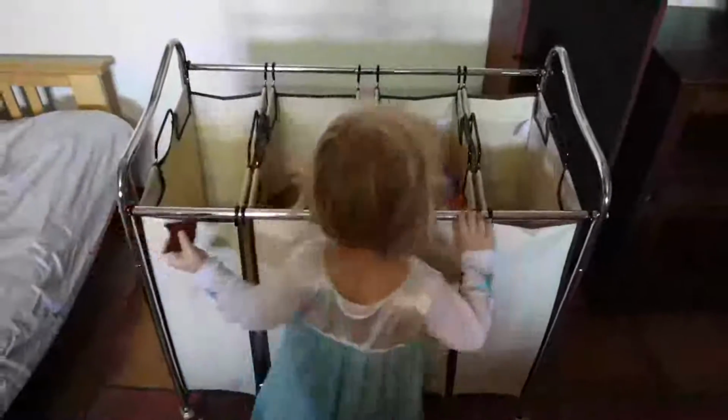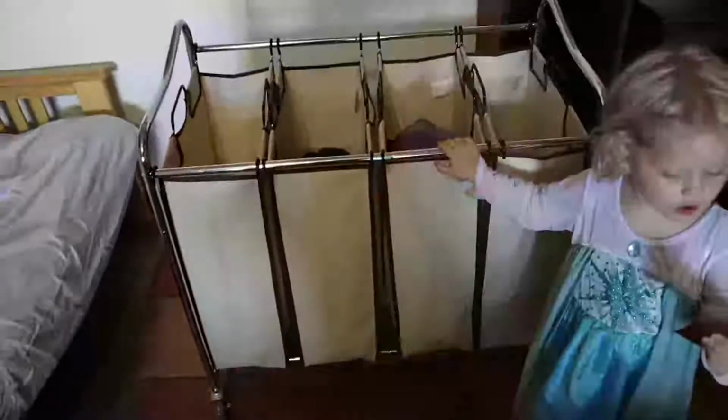It's been very convenient. It holds up really well. I can move it wherever I want. The bags are in a really good, kind of heavy material. You can actually wash these. You can put them in your washing machine and wash them. It was really easy to set up, and I don't even have to sort.